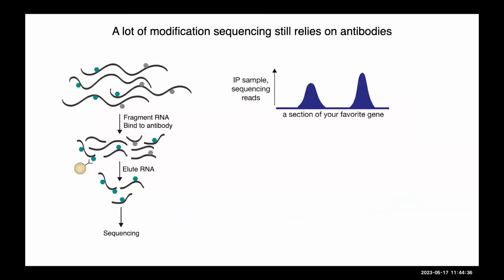But just to give you a sense of where some of the other current methods are at, I'm going to use a comparison with a method that a lot of people use to map different modifications, which is antibody-based sequencing. This is where we take specific antibodies to a modification of interest. I think Sara referred to the anti-m6A antibody that's become quite popular. You pull down your modified RNA and use high-throughput sequencing to figure out all of the modified RNAs in your sample. When you do that, you'll get data that looks a little bit like this.